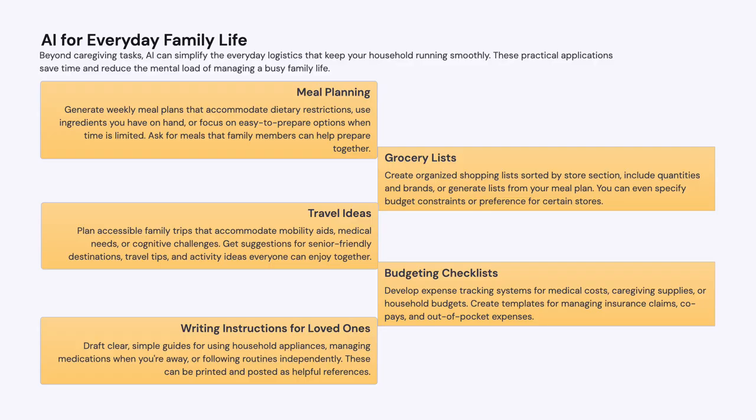Travel ideas. Plan accessible family trips that accommodate mobility aids, medical needs, or cognitive challenges. Get suggestions for senior-friendly destinations, travel tips, and activities everyone can enjoy together.